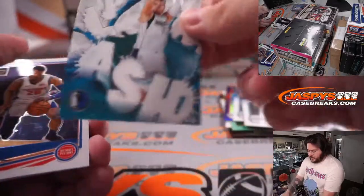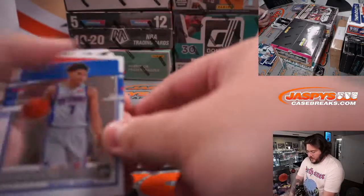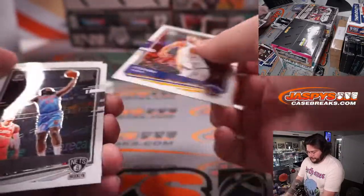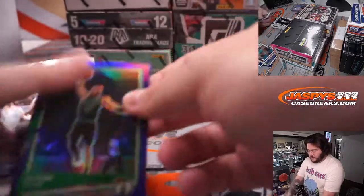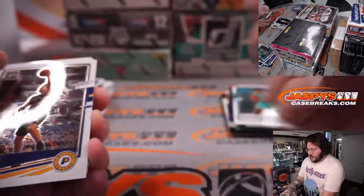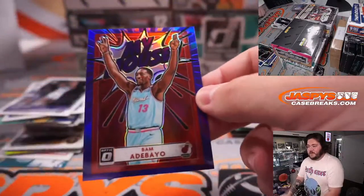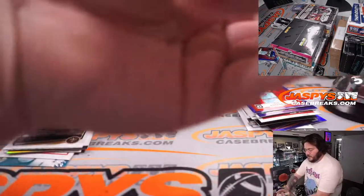Elijah Hughes, Luka Doncic Splash. Killian Hayes, rated rookie, and a My House Trae Young. Brandon Carey Jr. for the Hornets. And a Jayson Tatum Purple Refractor. Purple My House Bam Adebayo for our first stack, our last card of the first stack.